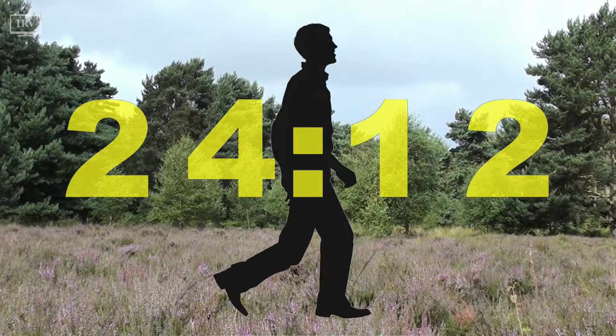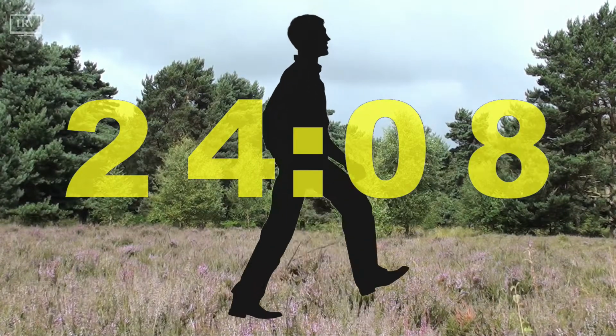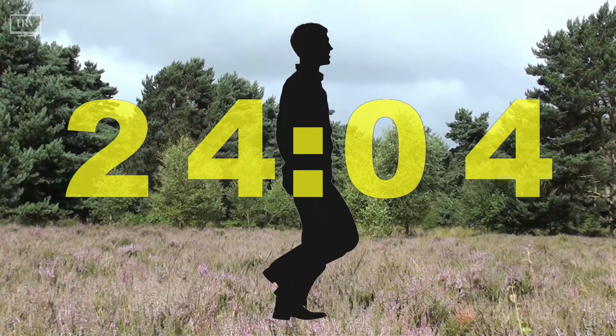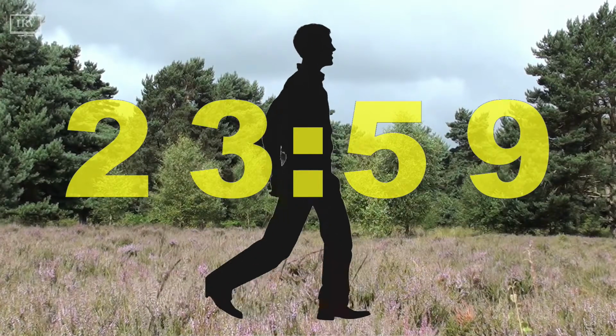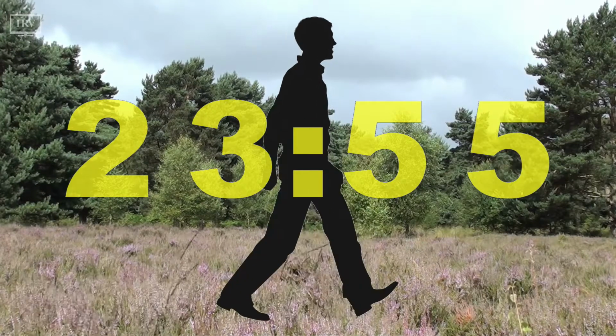Focusing on the movement of your feet. Paying attention to every step. Feeling your feet rising and stepping. Noticing one foot making contact with the ground, and then rising up, and the other foot descending.